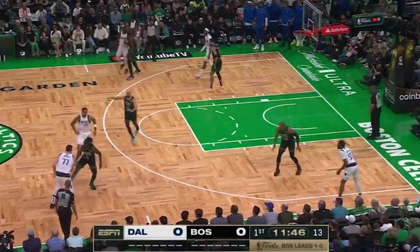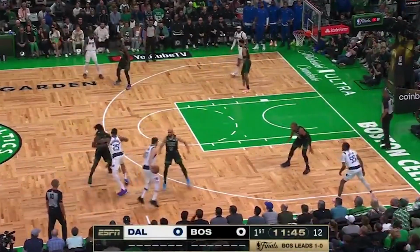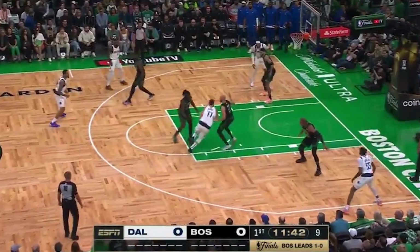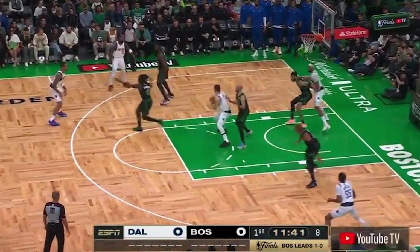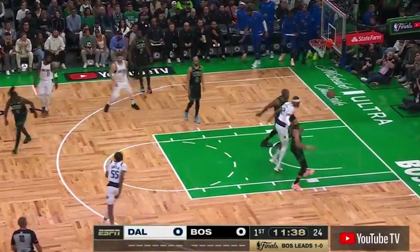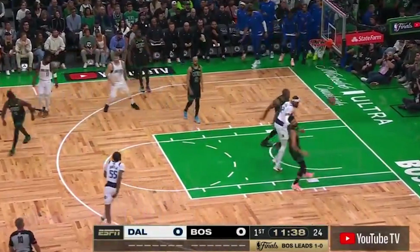In this clip from Game 2, you can see the theme for Dallas, which was to put Derrick White in action to counter that Game 1 strategy of players staying home on Luka. Luka attacks the space and scores here. If Dallas can make one of these upcoming games close down the stretch, these are the type of looks they're going to need Luka to make.